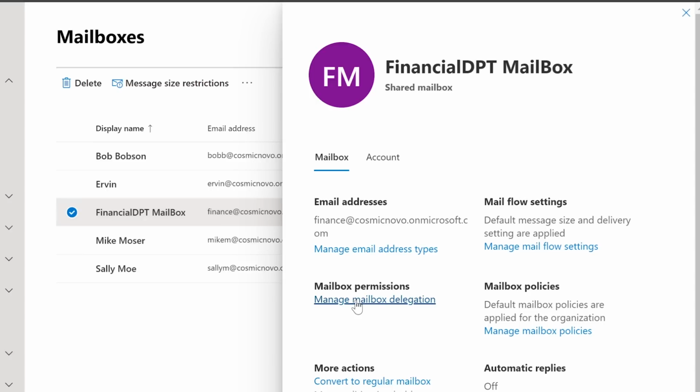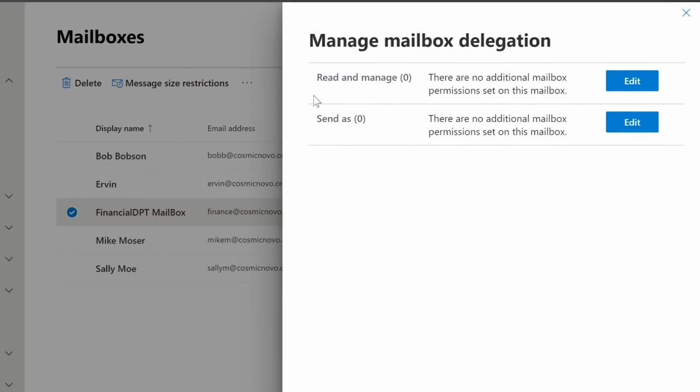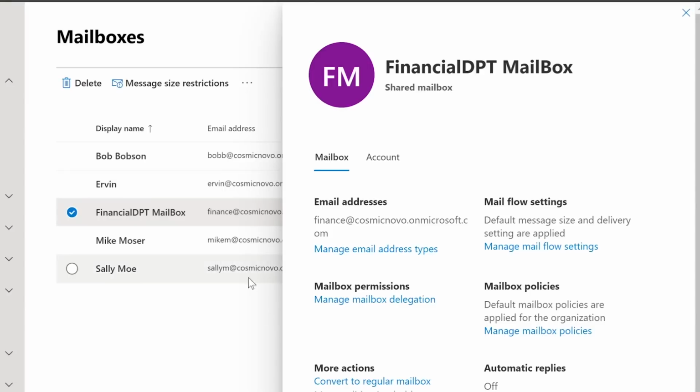You click on it, and then it's slightly different, although you get to the same place, but it's a slightly different way of adding people to have access to this mailbox. Okay, so we're going to give them access, and we're going to click on mailbox permissions, and we're going to select manage mailbox delegations. And here are different rules, or I should say permissions, right? First one, it says read and manage, and you can see there are 0 people, right? And then we have send as. So in order to have the permission to send from this mailbox, if you send an email, you want it to show up coming from here, we need to change that setting.